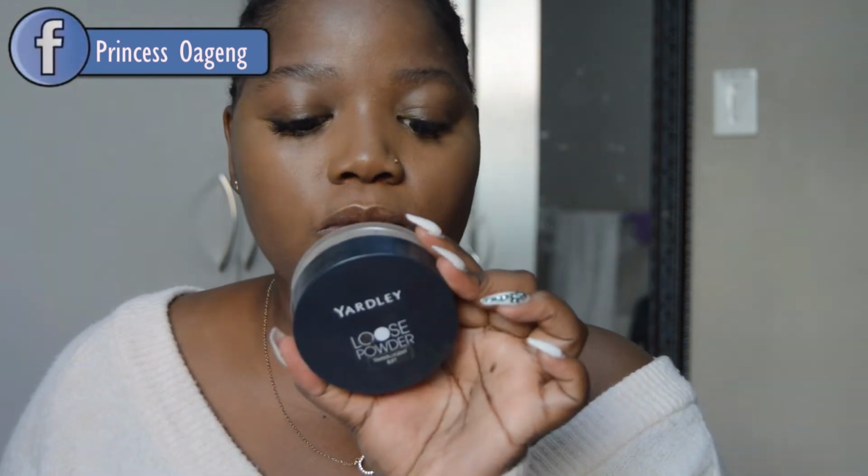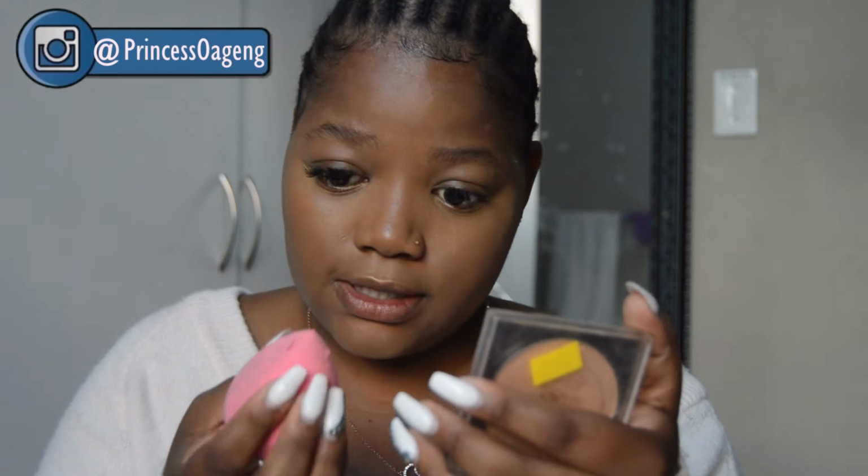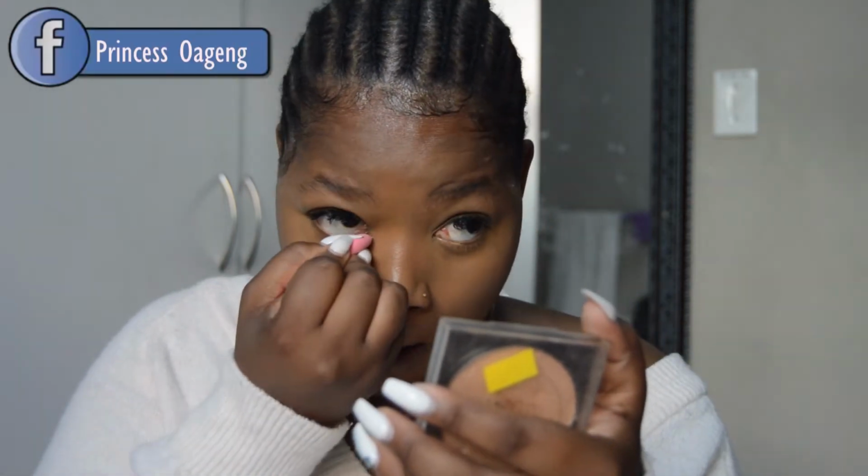I'm now going to take my loose setting powder by Yardley Mint Translucent Buff to set my under eyes. Before doing that, I'm just going to take a sponge and smooth out any creases that might have formed and take off any excess product.